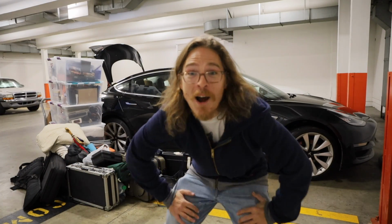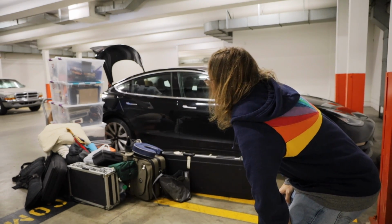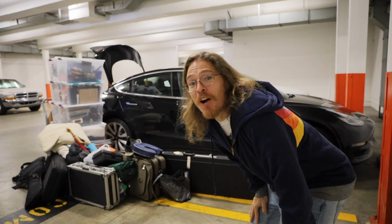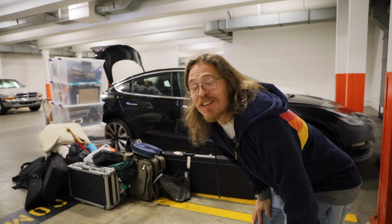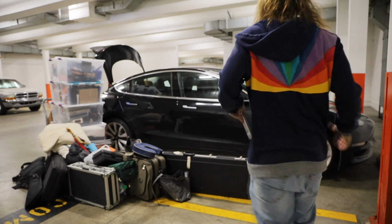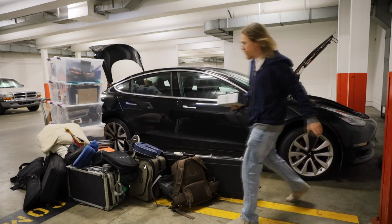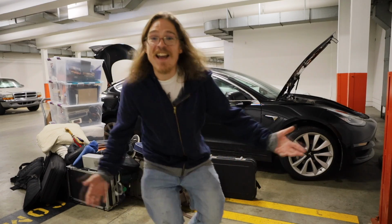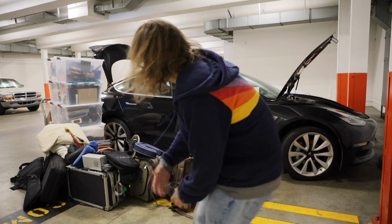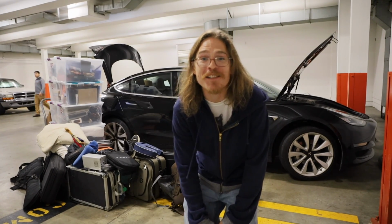Wow, so there you have it, an absolutely giant, enormous amount of stuff inside the car. But as Elon always says, there's always one more thing. Okay, so there we have it. You can fit all this stuff inside your Model 3 without any worries.